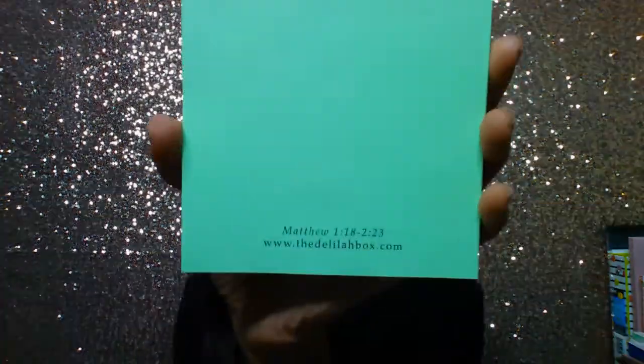The next item I pull out is, okay, two things. So we have this little notepad with a Christmas tree on it, and it just says Matthew chapter 1 verse 18 to chapter 2 verse 23. I always need notepads for like scratch paper, so that's great. We love that. Anything else in here?